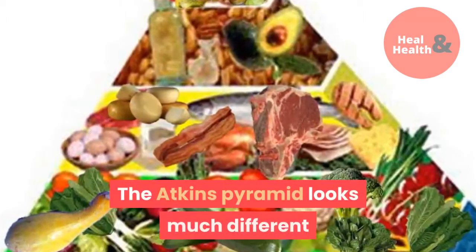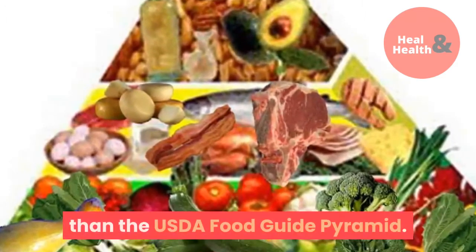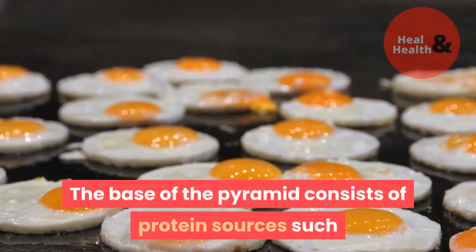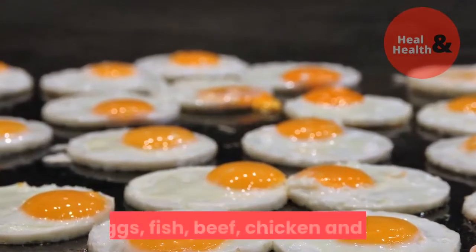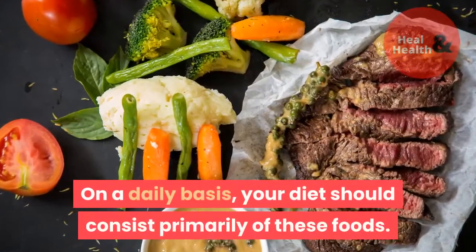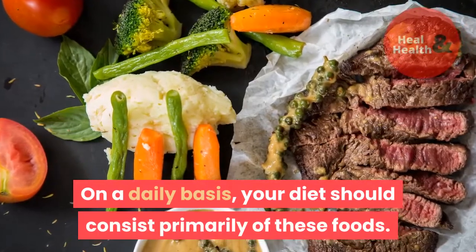The Atkins pyramid looks much different than the USDA Food Guide pyramid. The base of the pyramid consists of protein sources such as eggs, fish, beef, chicken and tofu. On a daily basis, your diet should consist primarily of these foods.